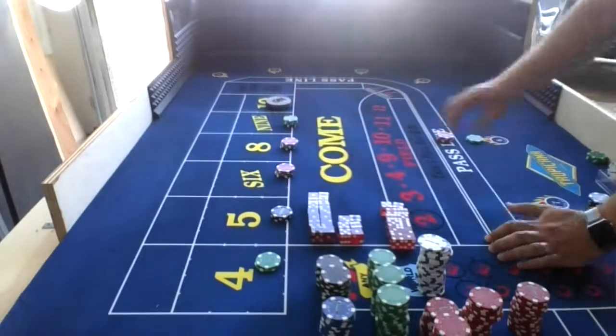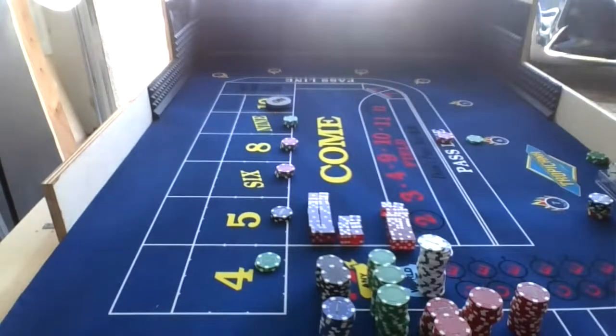All right. Let's do this. 3-5-3-1. Dice are set. And dice are out.